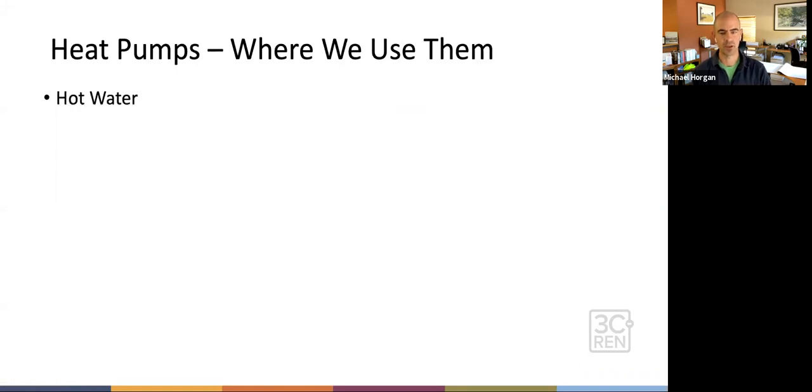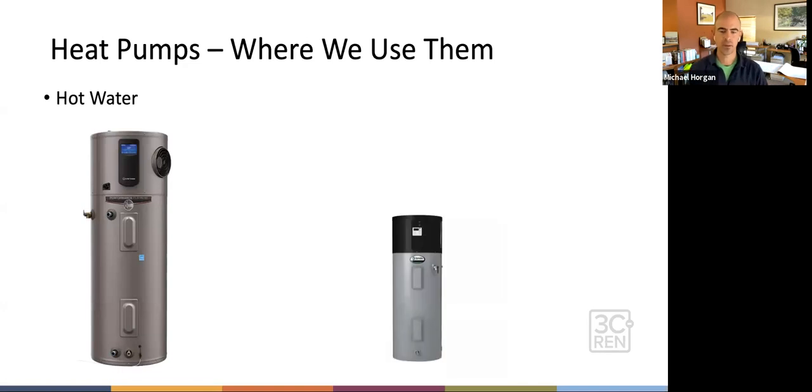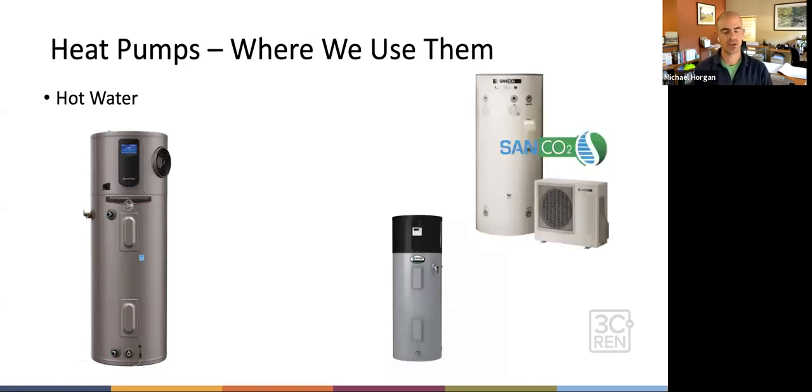So we use it for our laundry. Hot water. This is a Rheem Performance Platinum. That's an A.O. Smith model. The Rheem and the A.O. Smith are integrated hot water heat pumps. So they have the heat pump on the system. You have a holding tank, a storage tank, and the heat pump on top of that tank.